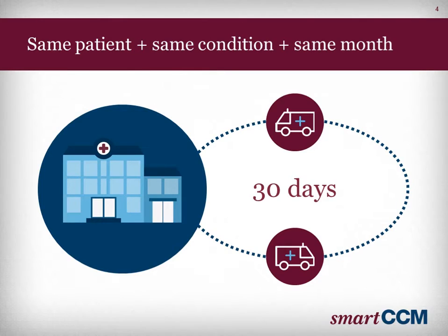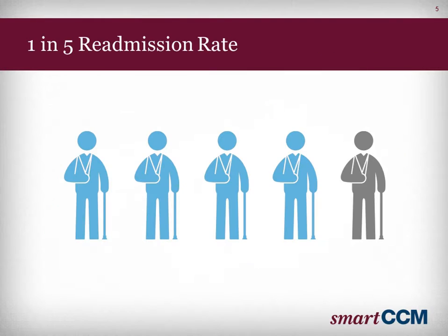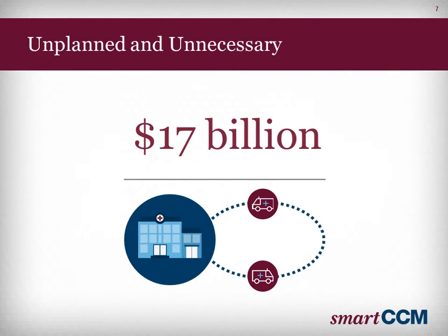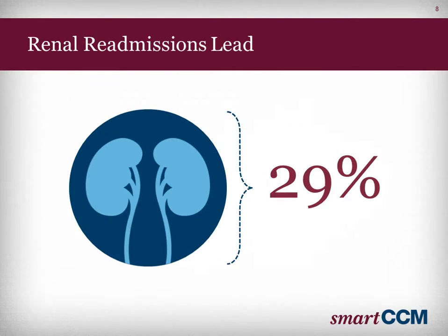which presents an enormous challenge for readmissions, defined as the return of the same patient to the hospital for the same condition within a 30-day period. How big is the problem? Nearly 20% of hospitalizations by Medicare beneficiaries are followed by readmissions within 30 days. And by one estimate, up to 90% of hospital readmissions by Medicare beneficiaries are unplanned and unnecessary, costing the nation $17 billion every year.